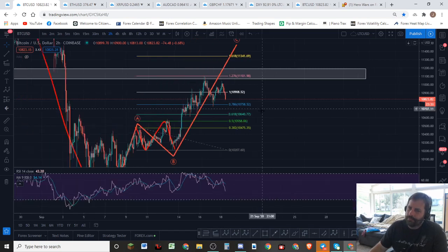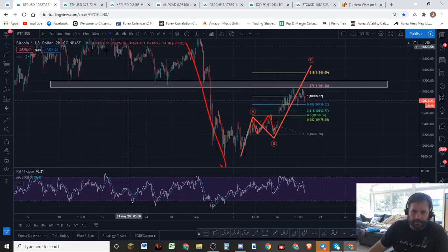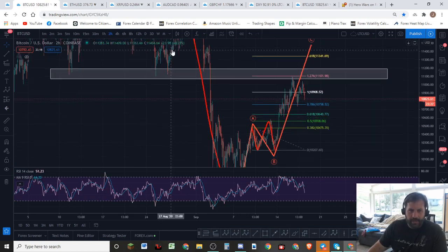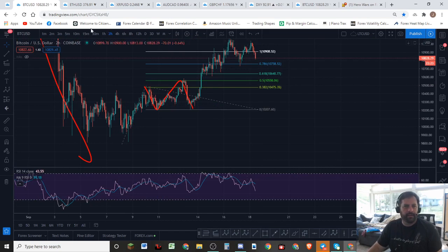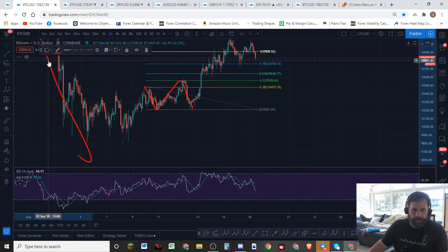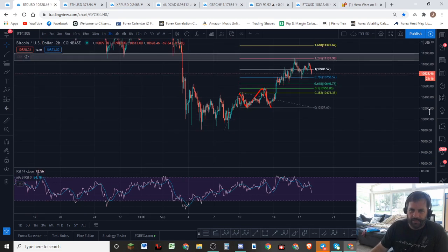But basically, guys, I'm still bearish right now. I'm still very bearish. I'm looking for a move to the downside that is imminent. So that's my take on the market here. That's my personal viewpoint. I could be wrong, but right now I'm trading it to the downside. I'm not trading it long.